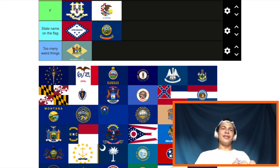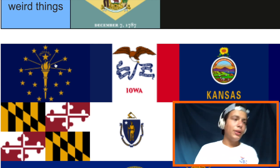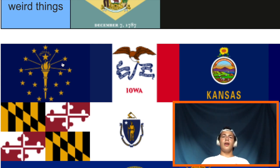State of Indiana. Sorry, let me zoom in. As you can see, it's a flag. Yeah, it's a flag, believe it or not. And it looks cool, but not too cool to warrant too much attention. It has its name on it, if you can see, but not big enough to warrant too much attention. It's like the state itself. Not interesting enough to warrant enough attention. Roasted. Boom.